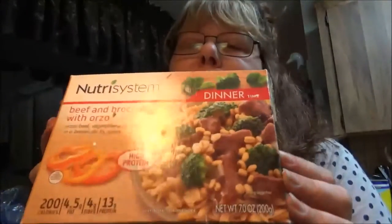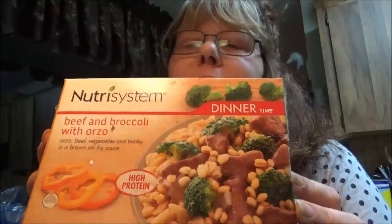Oh, I've had this, beef and broccoli with orzo. It comes in the Nutrisystem Walmart packs. That's very good, obviously, because I ordered it for this box. Oh, look, I'm excited about this. This is the closest thing you're going to get to fattening swans and dinners. This is meatloaf and macaroni and cheese. This is pizza. Oh, I'm curious. Let's see how big this thing is.